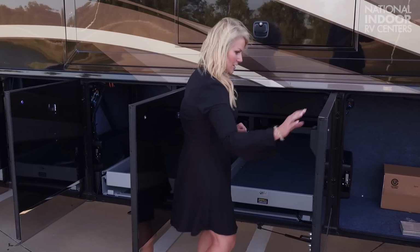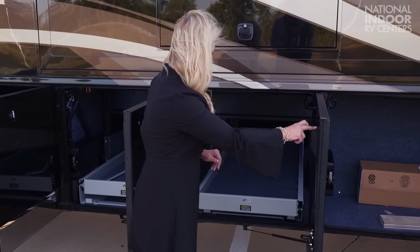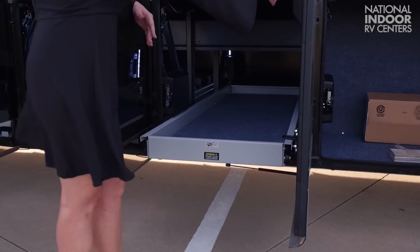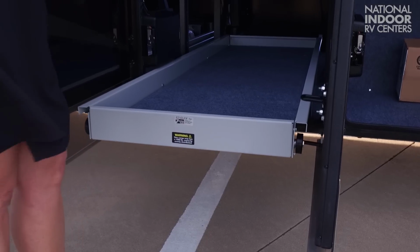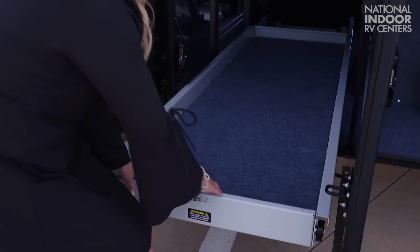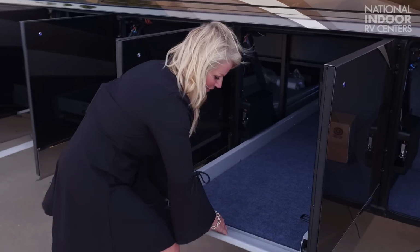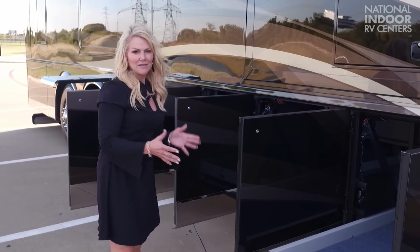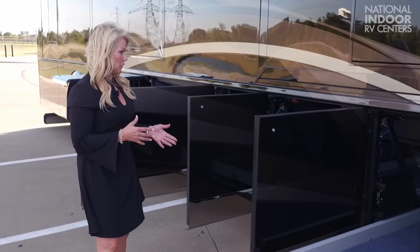Then we have our powered pass-through trays. So merely hit the button, they come out, they go out both ways. And if you've got something heavy on here that you need to take out, you just lift that lip and you can slide it right off. Makes it really easy with heavy items as you're loading, unloading your coach.